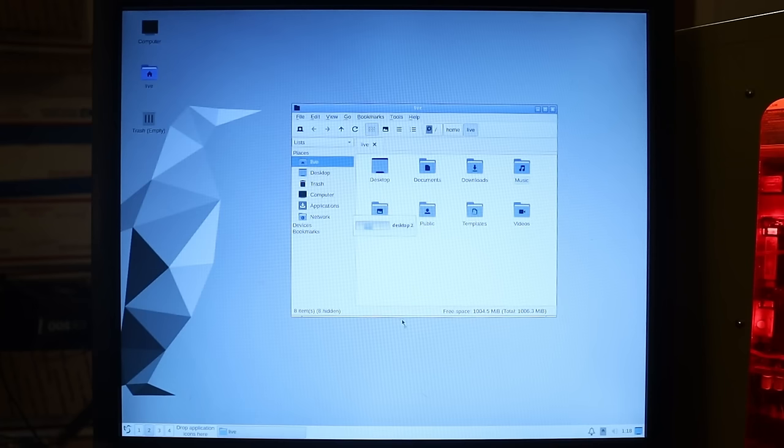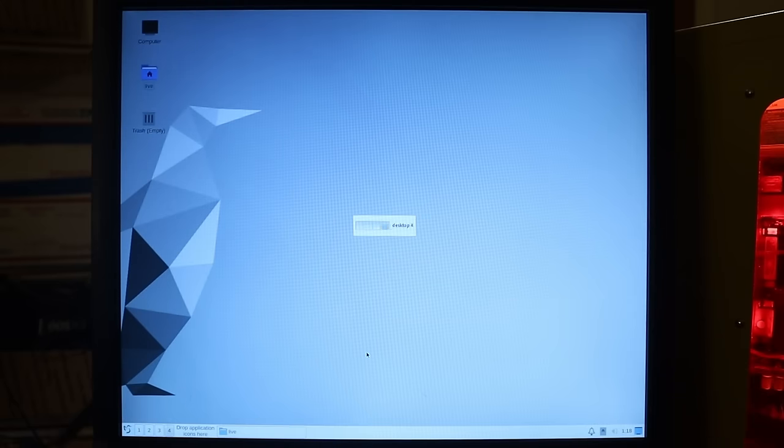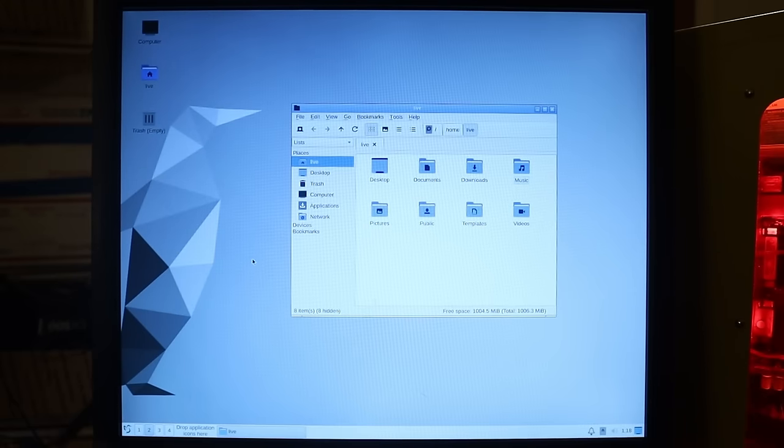Why am I switching desktops? What the fuck? Mouse wheel on desktop switch. I'm not sure if I like that very much.